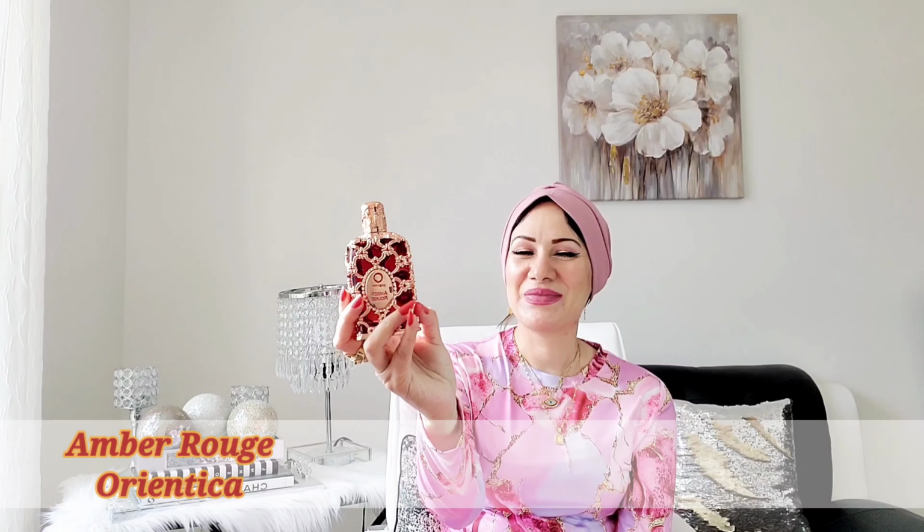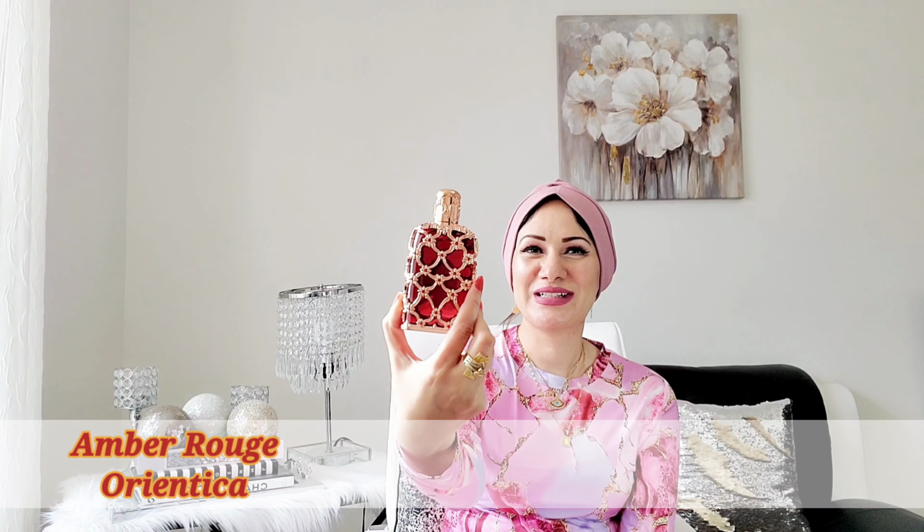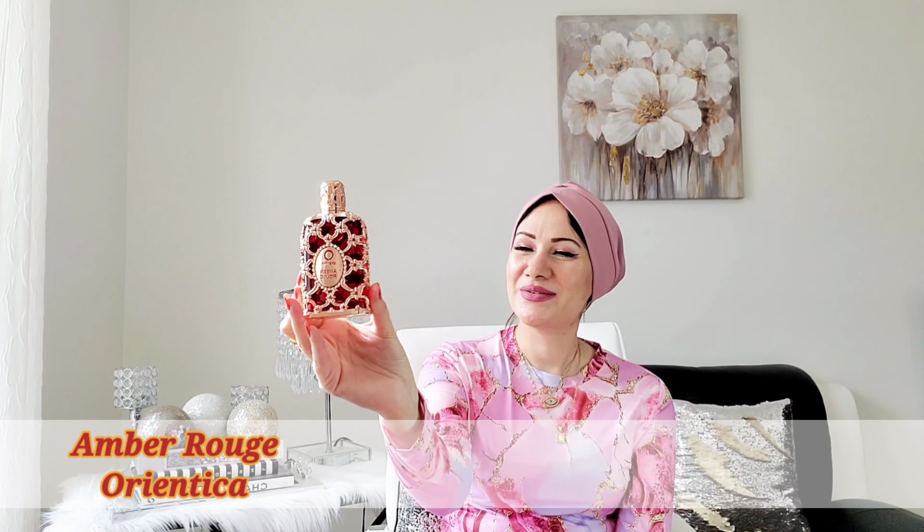The first very warm and cozy fragrance, and very long lasting, is from an Oriental brand, very good quality fragrances. Today's fragrance is called Amber Rouge, in this beautiful reddish bottle. As you can see, the bottle looks very oriental. It's a little bit extra, but it's really eye-catching when you see it, and it looks different and very Middle Eastern style.